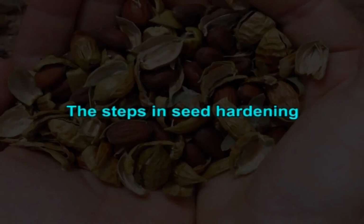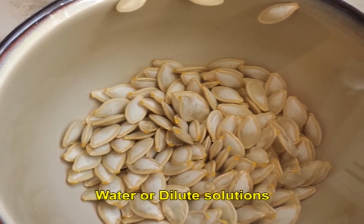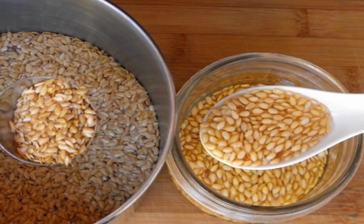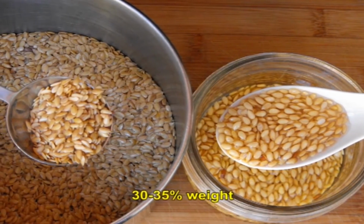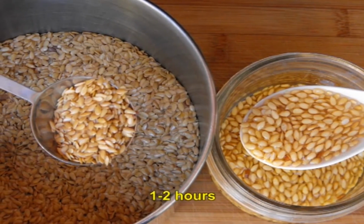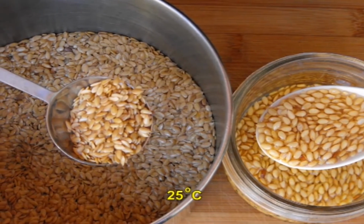The steps in seed hardening. The seeds are soaked in water or dilute solutions of growth regulators or chemical solutions, and allowed to absorb moisture up to 30 to 35% of their weight and kept in swollen condition for 1 to 2 hours, depending upon the crop species, at a temperature of 25 degrees centigrade.